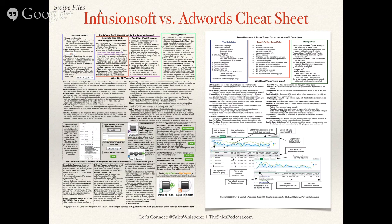So when you see something that's working, if it gets your attention, right, his cheat sheet got my attention. And I've been reading Perry Marshall's stuff since at least 2008. I was following him for years, and I created this cheat sheet the first time in 2011. So for years I was looking at his stuff.